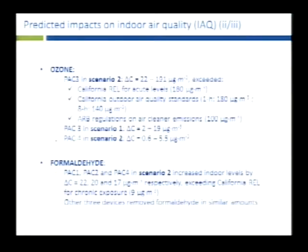This is the kind of ozone levels that you have indoors in Los Angeles, a place where you have very high ozone levels outdoors. For air cleaner number 4, the plasma air cleaner, we could predict an increase of up to 5.5 micrograms per meter cubed. Again, it's a small increase, but still something that one could measure.